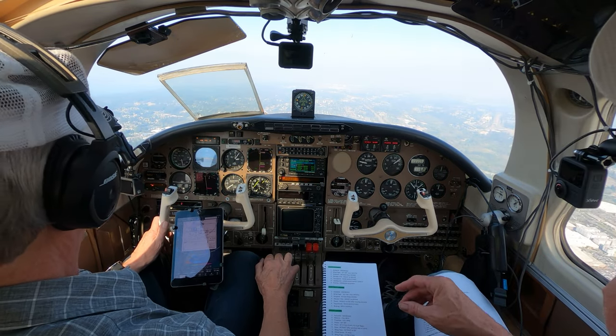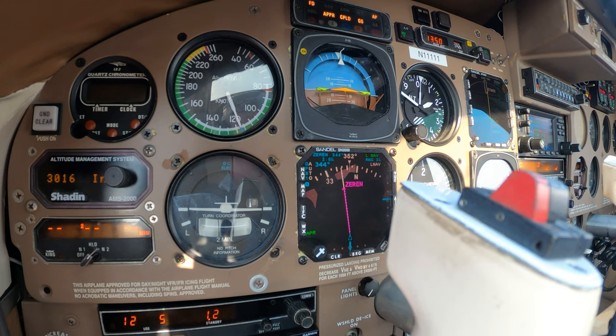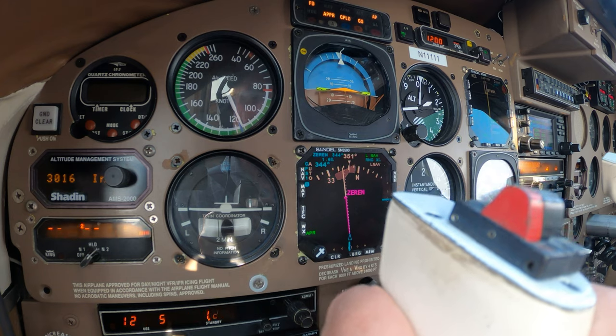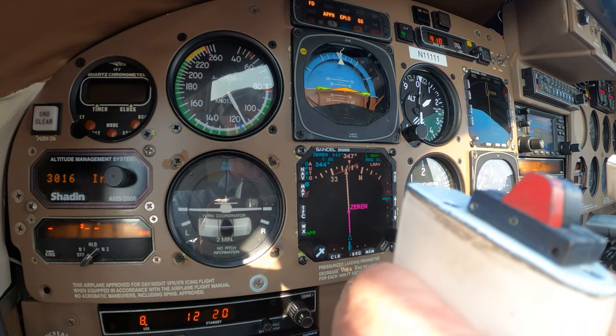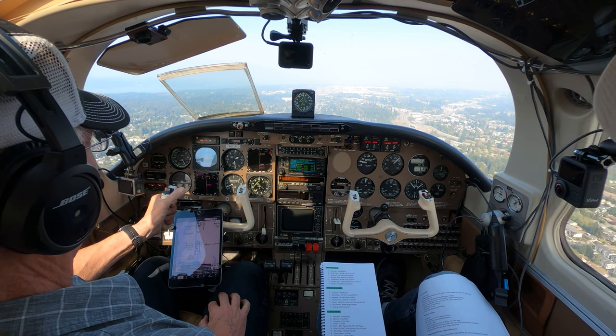Okay, we're tracking in just fine. Holding real nice, right about 120, 117, 120. I kind of use the blue line as a reference for these, so if you're holding that, you're staying within the class Bravo speeds. Let's go ahead and hand fly the rest of the way down. Power settings are perfect now, everything's just working really good. It should be about 600-700 feet a minute.